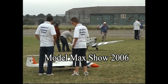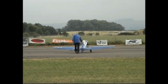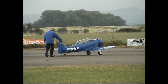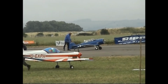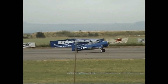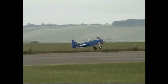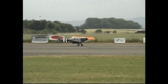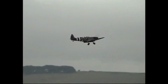Now next to go up here is a very, very nice aeroplane indeed, and this is a T6, that is 14 feet wingspan. And also, as well as that, the currently grey Spitfire. Another large aeroplane, the Texan takes off, as well as the Spitfire goes up there in the hands of our own.